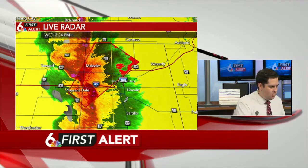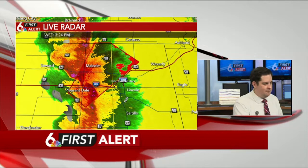Clay, do you have a report to share with us? Yeah, Emily, let's go to the area of the new tornado warning. Just got issued, and it's going to just clip the northwest corner of the Lincoln metro area. But this is a brand new tornado warning issued for a portion of Lancaster County as well as Seward County until 4 o'clock. Here's what the information says.